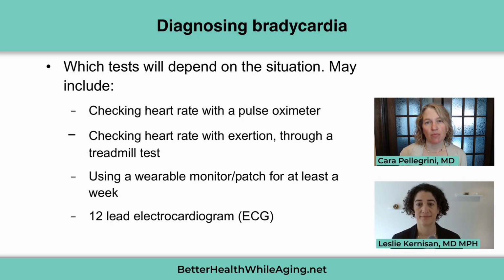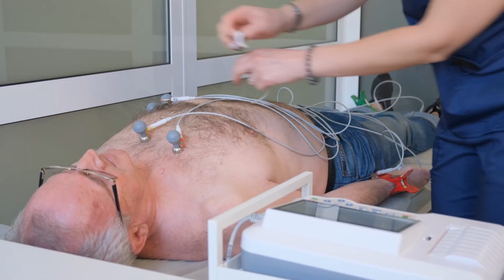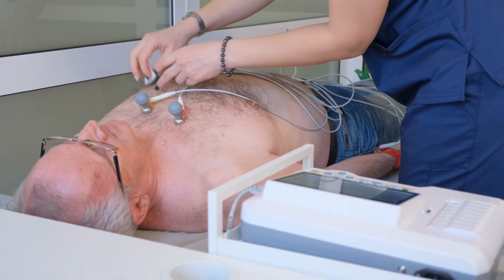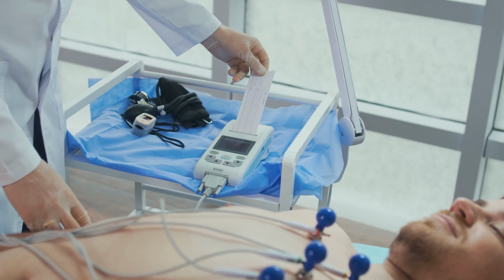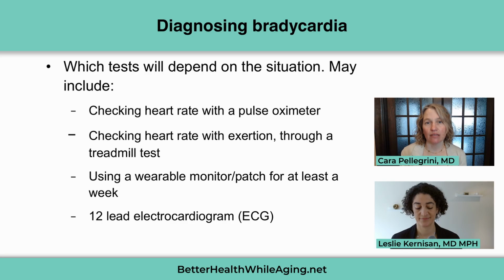And lastly, I'll just mention doing a 12-lead ECG in the office gives us a little snapshot of about 10 seconds. That's when the doctor puts a bunch of sticky little stickers on your chest, and usually one on each arm and leg, and looks at the electrical activity of the heart for that 10-second period. And that can be informative too.